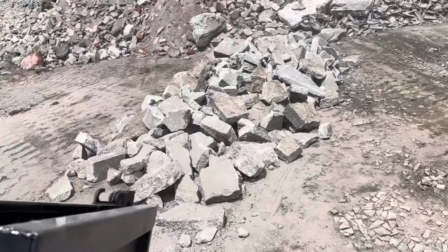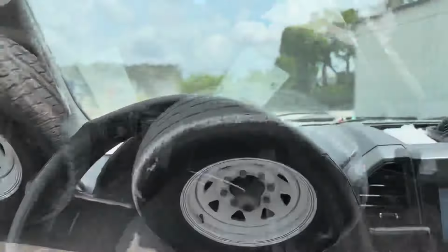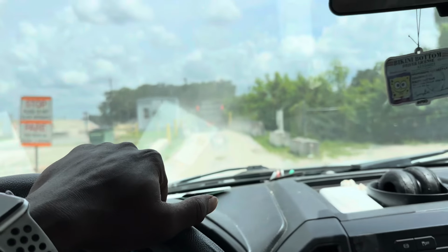So it's a lot of concrete, all emptied out. Perfect. Can't beat that. So now we just gotta weigh out, and then we get back there, and we just gotta do that one or two more times. I'm sure, in front of this dump truck.